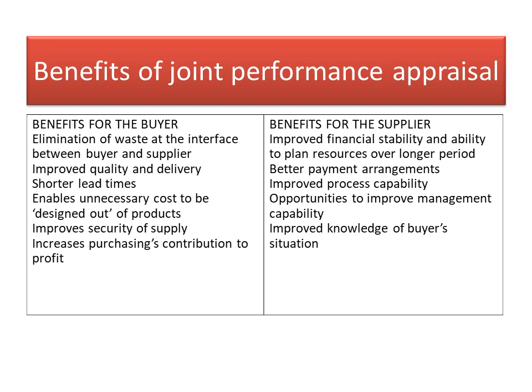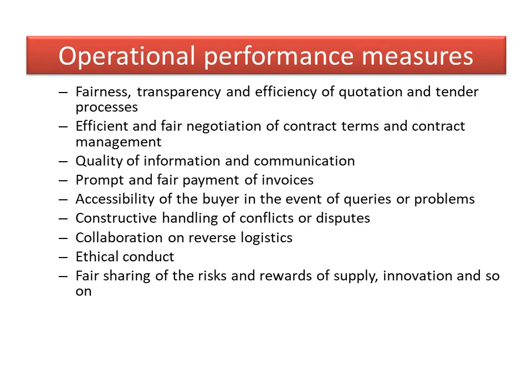So there are benefits to the buyer and there are benefits to the supplier of joint performance appraisal. It should lead to improved performance and improved relationships, and if that happens then these benefits will follow. You'll have good knowledge of the buyer, they'll have good knowledge of you, so each person will understand where they are and their systems. How do we measure performance? Well, it needs to be fair and efficient. We need prompt, fair payment of invoices. Disputes need handling. So these are all areas we might measure. Ethical conduct: it doesn't quite fit the heading, but that's the SIPS slide.